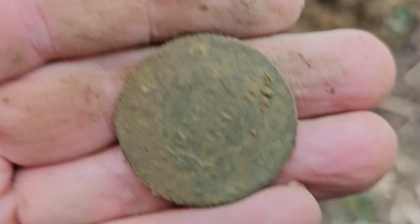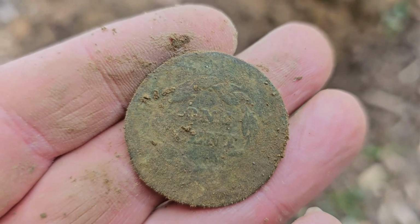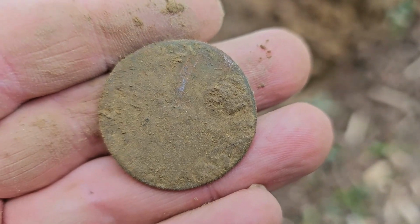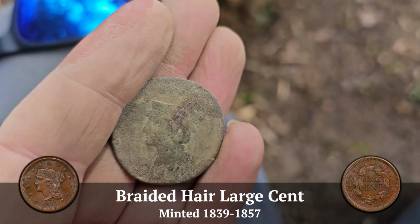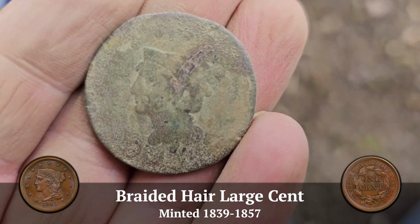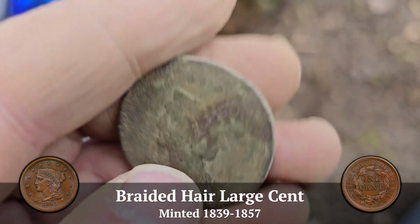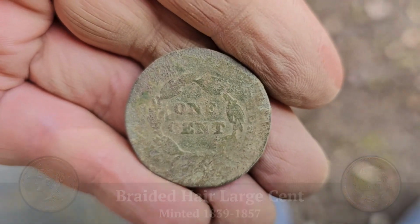You know what, let me get a brush on this, see if I can get her cleaned up a little bit better, and whoop, there we go. Orient it right. Let's see if we can get an ID. Be right back with you. Well, there she is. It looks like a braided. I'm not getting a date off of it. I found a few braideds here before. They were both 1845, not 1945, 1845. Not getting a date off. It looks like I did kiss it a little bit trying to get her out, but man, what a super cool find. Another large cent out of this site.